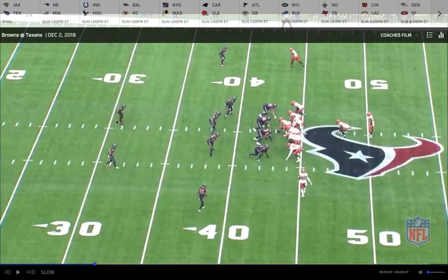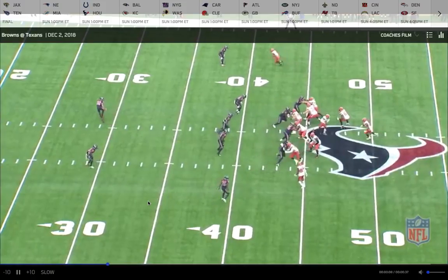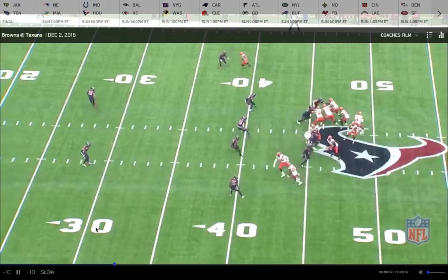These guys are fading back into complete cover two. It looks like it's a run defense. So it looks like these linebackers will not be affecting the throw at all. That's why it's a bunch formation set. So the Texans here guess perfectly correct, okay?